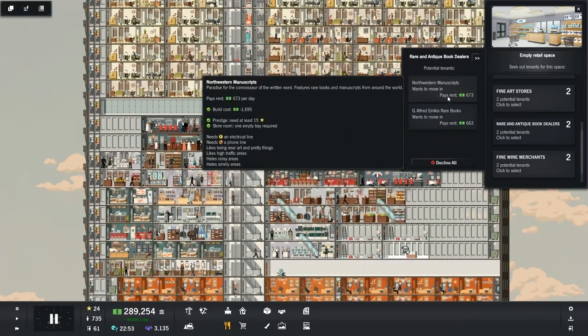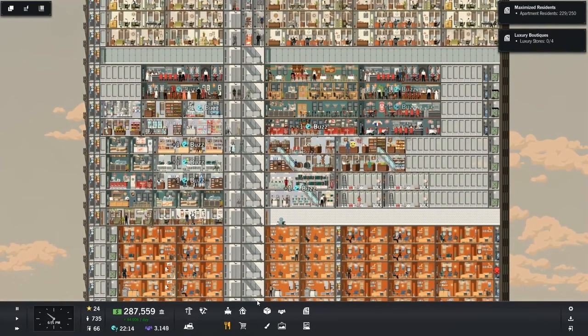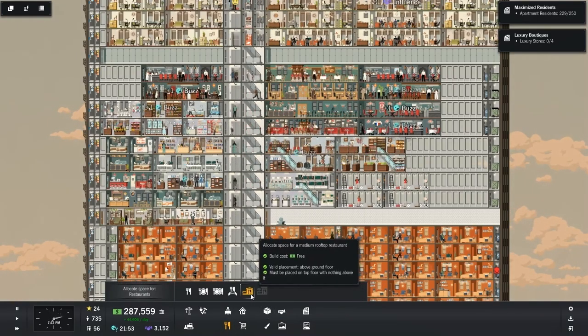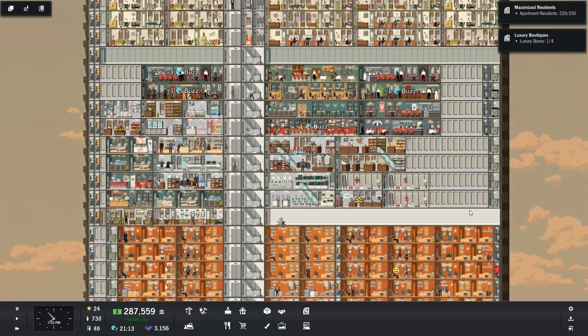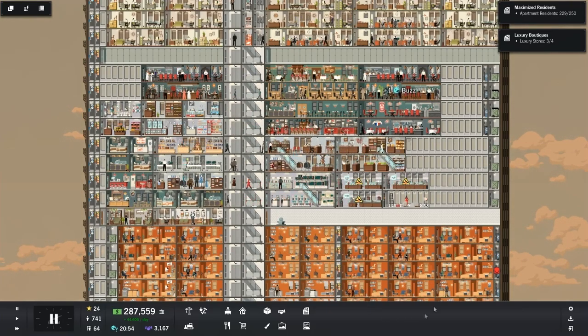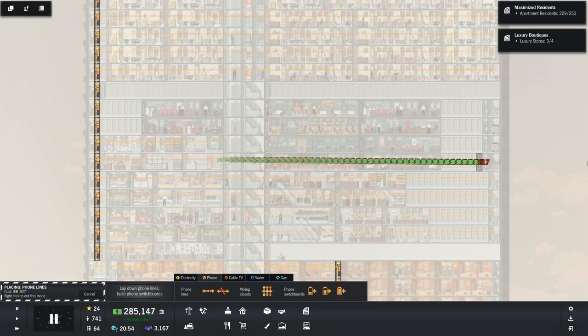I like that one. I like books. We actually have room for a couple more of these if we want to do a little bit of everything. Rooftop restaurant. Those rooftop things really make for some wonky-looking buildings. All right, so they need phone connections. That's fine. Why don't we just make sure that these are all set up across like this. Why don't we just fill it out? Because I like the way it looks.